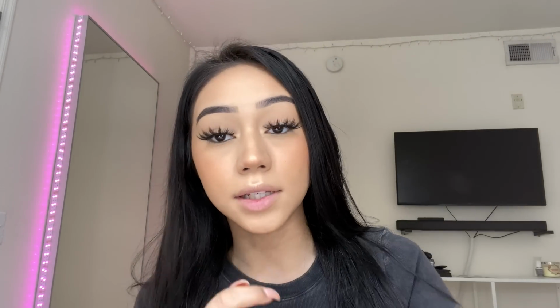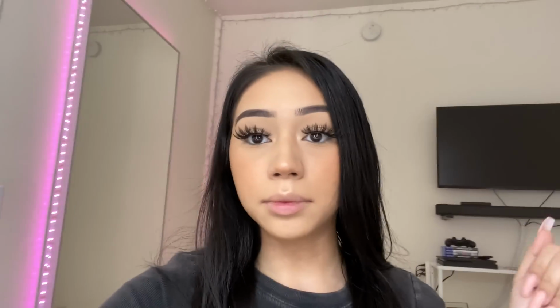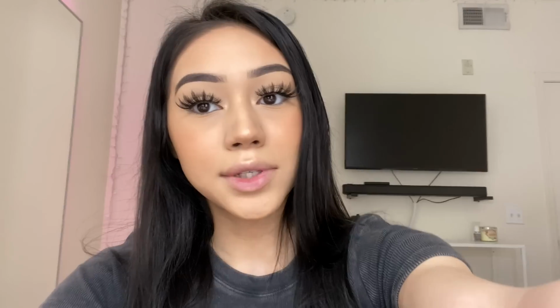I will also throw on a lip liner probably in first period because I'm a tutor and I don't do anything for that class. But other than that, that's really it. I don't do much for school. I'm probably just gonna blow dry my hair and then straighten it because that's what I normally do. It's the fastest and the easiest, and it does the most damage to my hair, so I always love doing that.